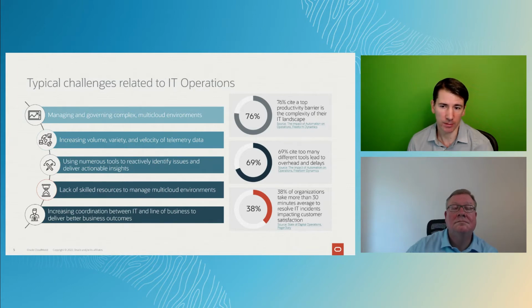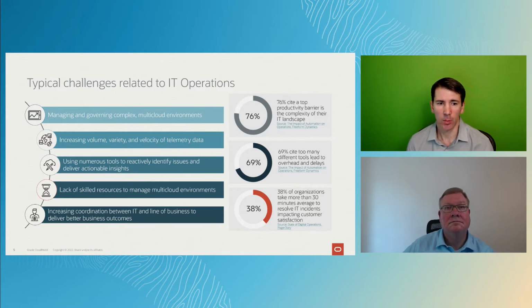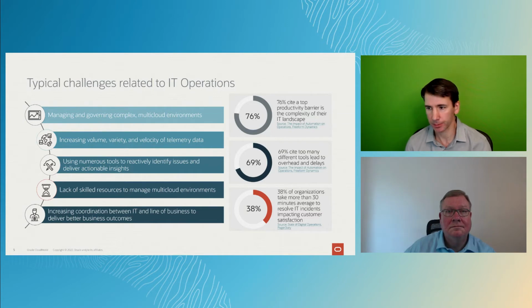So customers also have skilled resources issues. They lack skilled resources. Again, with multi-cloud environments and the volume of data, you need the right skill set to make sure your workload is stable and performing. And customers now, because of the variety of data, there's an increasing need for coordination between IT and the line of business. So again, you may have a single business transaction that goes through a cloud environment that IT might be managing, but it interacts with an HCM environment that might be managed by HR resources. So you need to coordinate between lines of business to identify where exactly problems occur. Next slide.